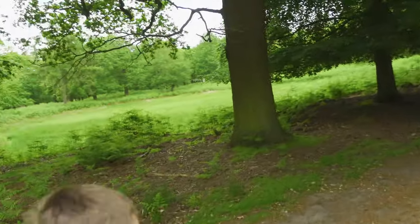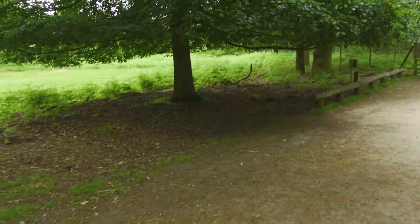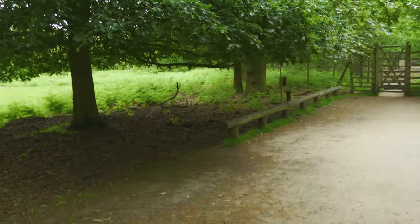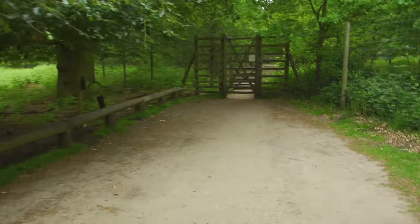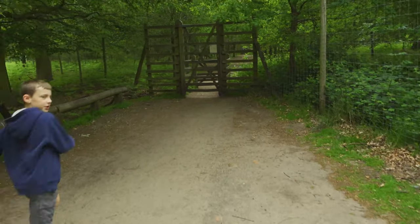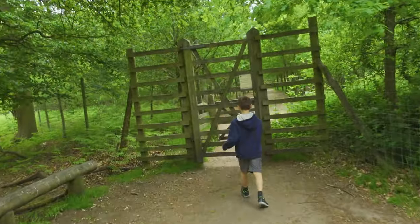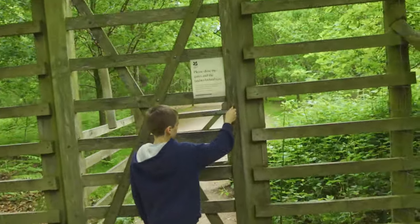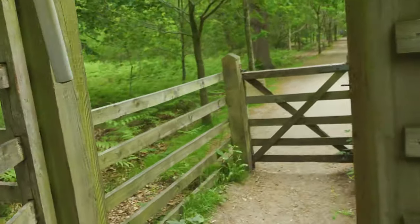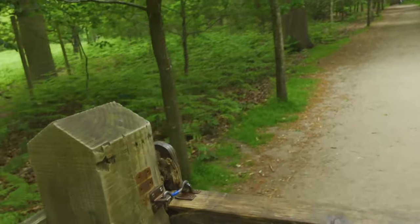Isn't it? Getting us out of the house, stretching our legs. The nice fresh air. So all this area here is part of the deer sanctuary. And obviously there are signs everywhere telling you not to play on the grass, all the areas, and certainly don't feed them. Thank you, Harry. Welcome. Don't forget to shut the gate.